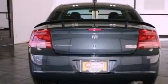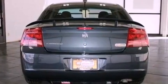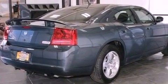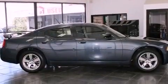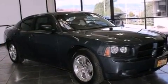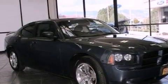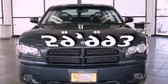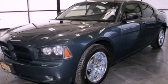Features include a double wishbone independent front suspension, a low tire pressure indicator, cruise control, a CD player, a four-wheel independent suspension, 17-inch wheels, a passenger side vanity mirror, a passenger side airbag, air conditioning, and this vehicle has less than 60,000 miles. Please call today to reserve this vehicle for a test drive.